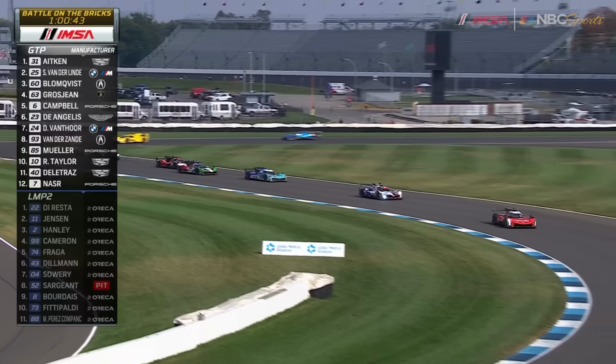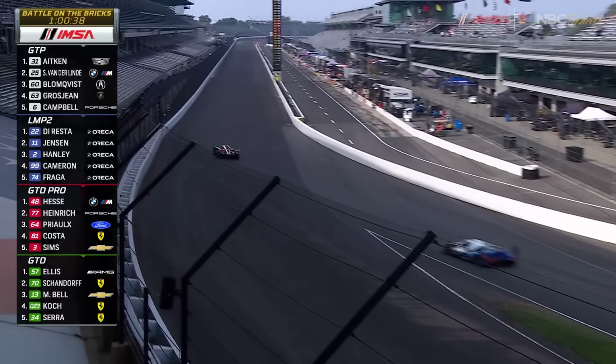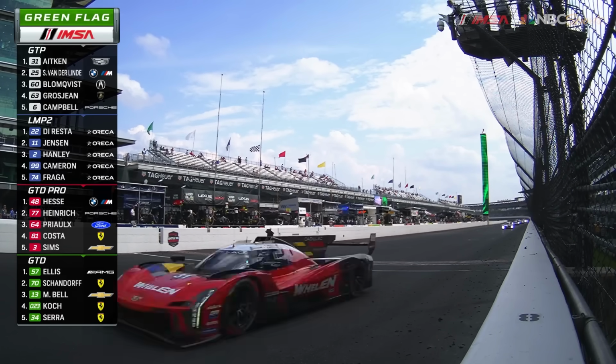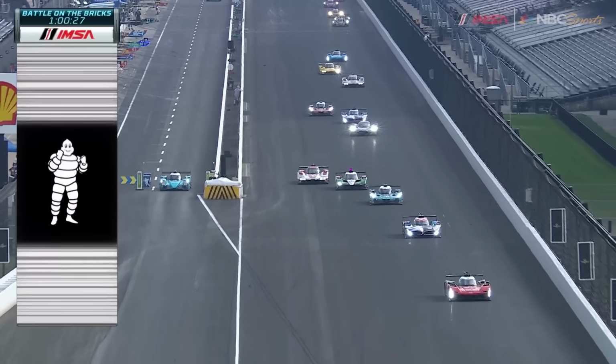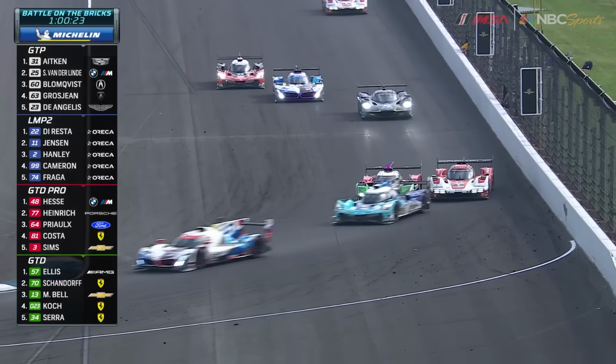Aitken into the restart zone, that bright red Whelen Engineering Cadillac. He is on it early, and what a jump he got over Sheldon van der Linde aboard the number 25 BMW GTP car. But Aitken, what a run. Watch Campbell on Grosjean there. The Porsche Penske pops out of the French driver and ducks back in. No, that's the 7 car.